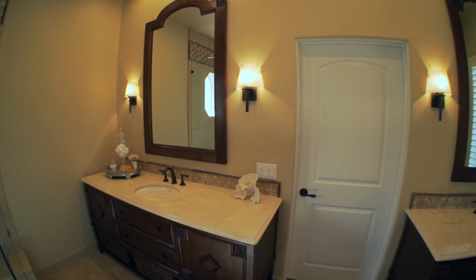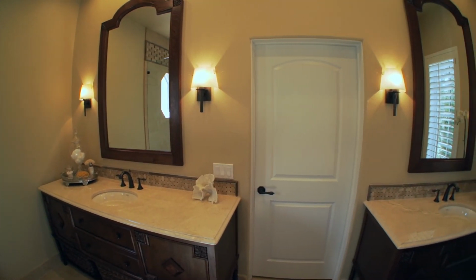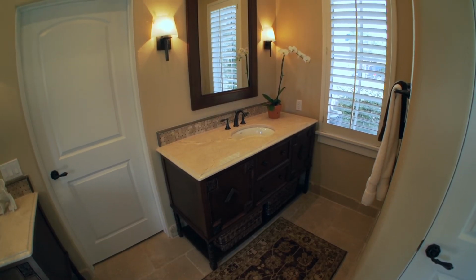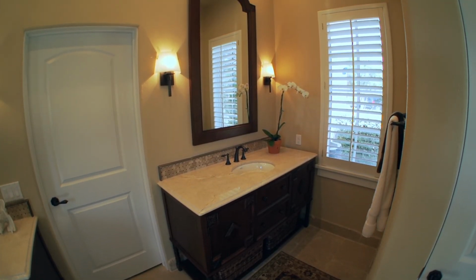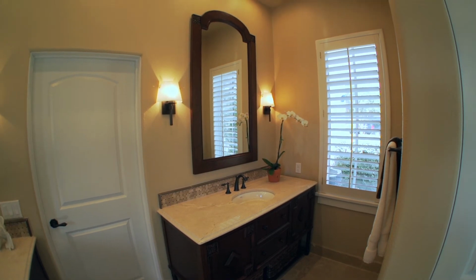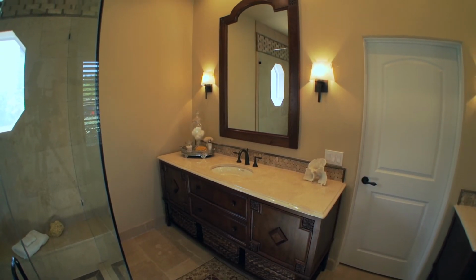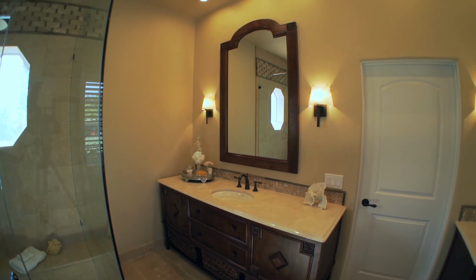We actually took from our inspiration vanities that we found an image of. Our cabinet maker was able to reproduce that exact look, and yet you have functional drawers that work. A lot of times you find antiques and they're beautiful, but the drawers don't pull out, and so you have a feel of old and new in that space.